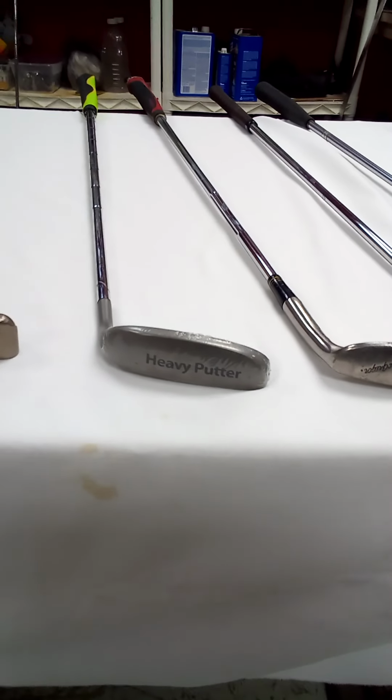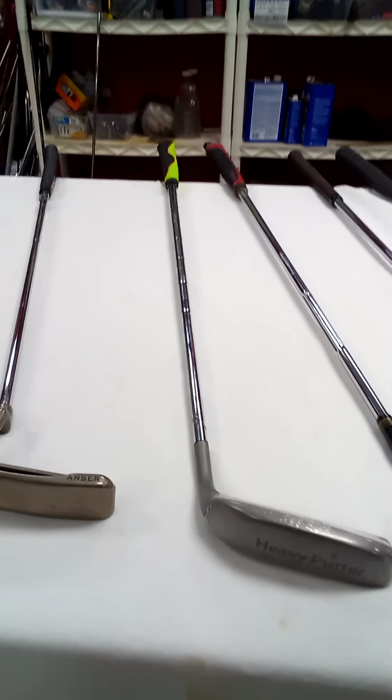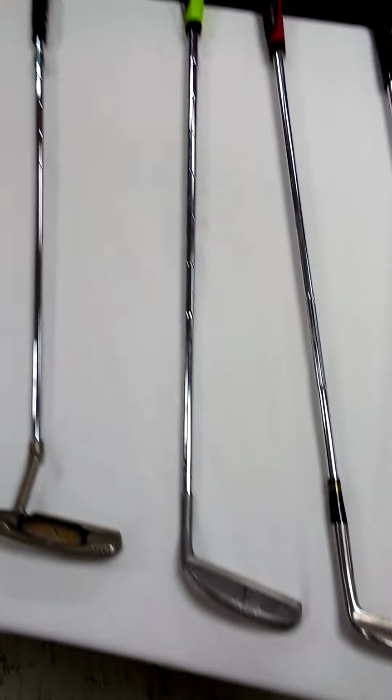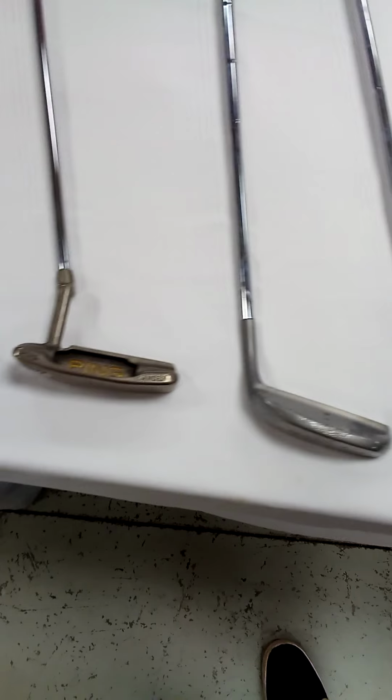Here's a little bit more of a modern version we sell here at the shop. It's a heavy putter. Basically, it's modeled just after the Wilson 8802. It's got a lot more weight to it. We counterbalance the other end to kind of keep it from being too heavy.